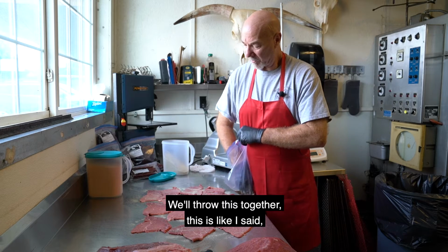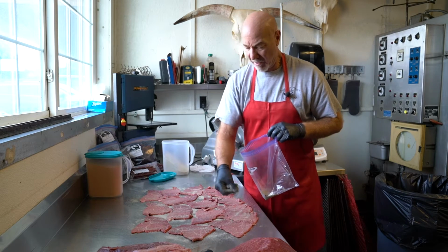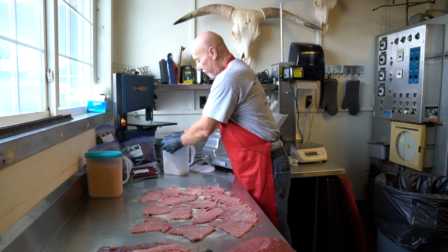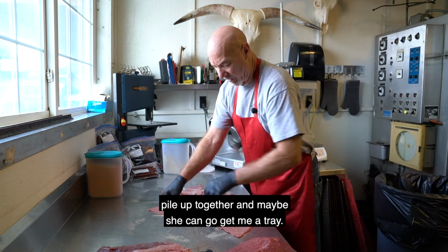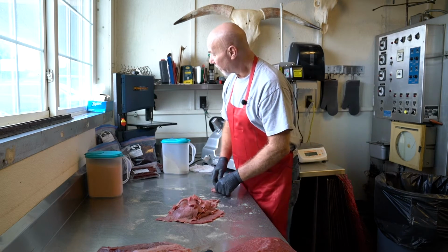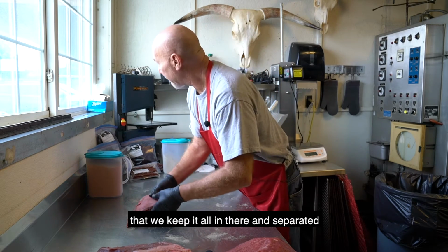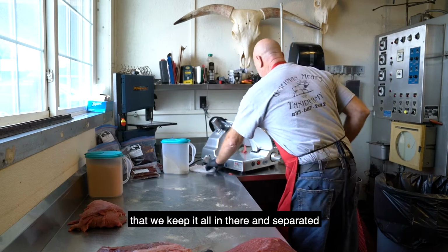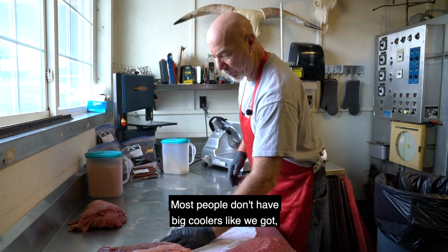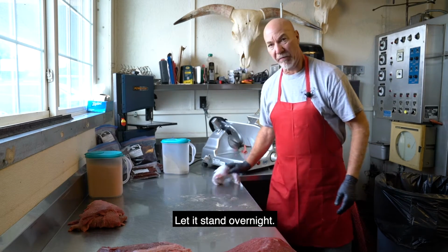We'll throw this together. This is, like I said, what we call Colorado. It'll be a salty hickory flavor, and it doesn't take a whole bunch to make that happen. All we do from there is just gather it up, pile it together. Maybe she's going to get me a tray. We'll just set that right there for now. We've got some trays that we keep it all in there and separated, and we throw it in the cooler in the refrigerator. If you're doing it at home, most people don't have big coolers like we've got, so you put it in your refrigerator and let it stand overnight.